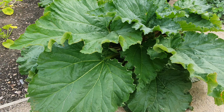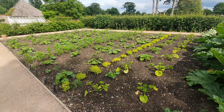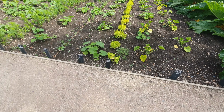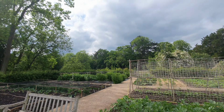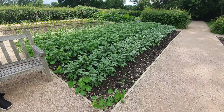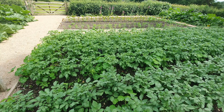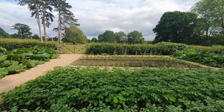Rhubarb. That's rhubarb. Gosh, the size of that. It tells you what they grow in here. It's rhubarb. Pumpkin. Yeah, but that'll be for like October. Let's have a look. Potatoes. Yeah, they're all potatoes. I think they've got another.